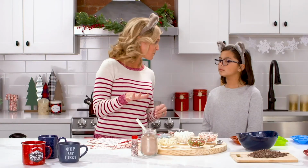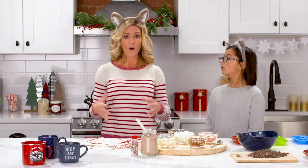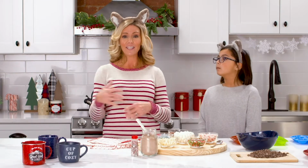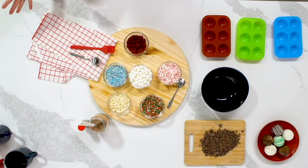And our friends at the lodge, they love hot cocoa so much, Ellie. They actually go around the lodge in this cart with all of their different flavors. And they ride around all the different resorts this time of year. So today we want to show you how to make this super special drink with these hot cocoa bombs inspired by the flavors at Great Wolf.